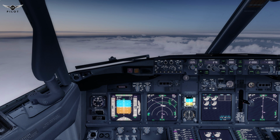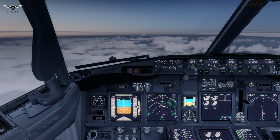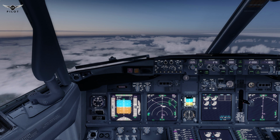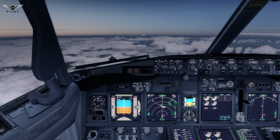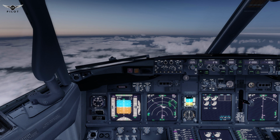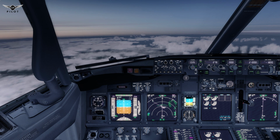I think I like this ATC program. It works as a replacement for the built-in ATC of P3D. It works really well. It sounds really good. But of course, nothing replaces online ATC, which is the ultimate experience, when you're talking to real people. But I think for those of you who feel a bit intimidated about online flying, this provides a good alternative. All right, let's see where we are.